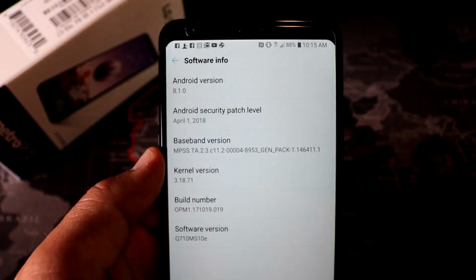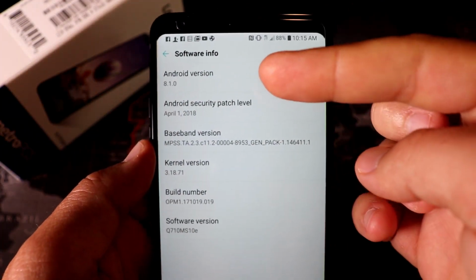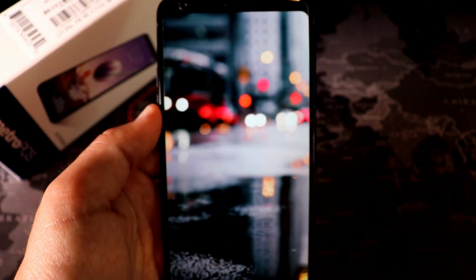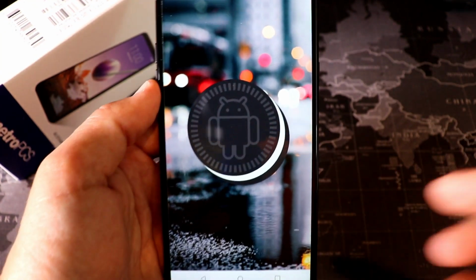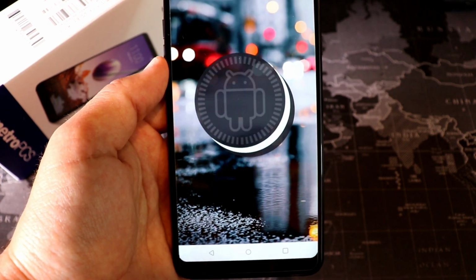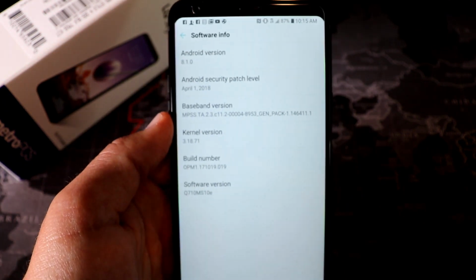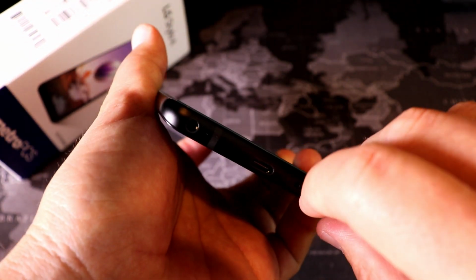When it comes to the software on the LG Stylo 4, you can see we're running Android 8.1, so go ahead and do the old taparoo. You can see, so Android Oreo. Now, I will expect this phone to eventually get Android 9 or Android P, whatever that might be. And one, of course, major benefit of this phone is the fact that it does come with a stylus.